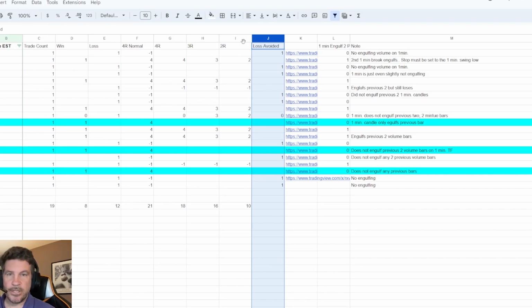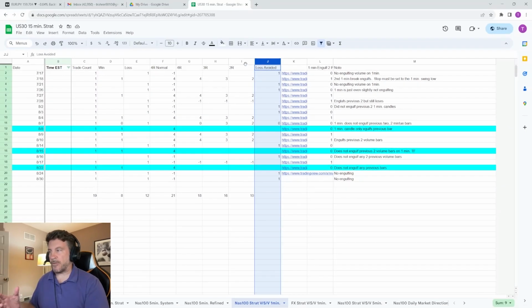Now, the original system or algo that I've been working on has had a win rate of about 40%. And yes, it has been making money with that win rate simply because I'm targeting 4R when trading the NAS. Again, I don't make any promises or guarantees here, guys. What I'm sharing with you here is no guarantee of future results either. I'm simply sharing what I've been finding.